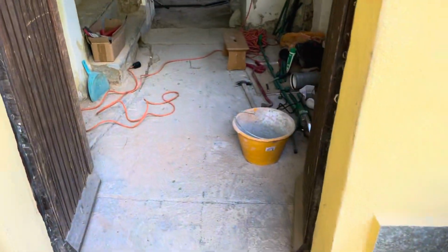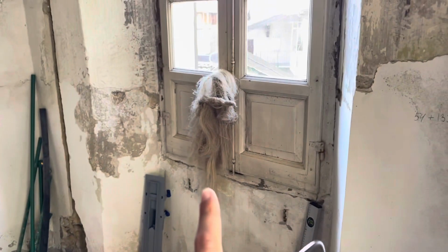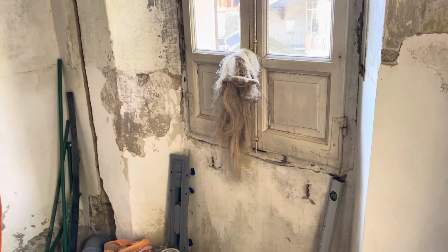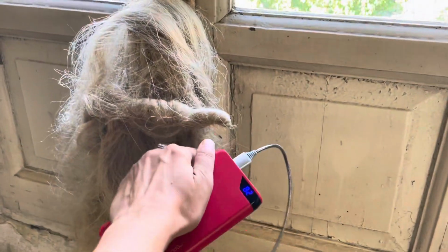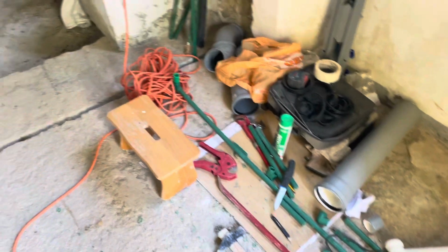And inside of the house, and those of you who ask, this is not a wig, this is special hair. Actually, this is not hair, it's like bamboo or some sort of natural fiber for the plumbing. This is how they seal the connections in the plumbing.